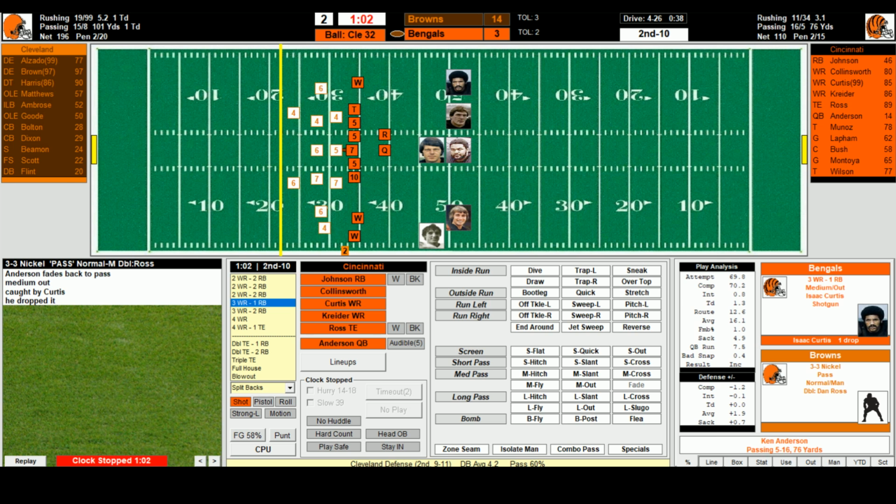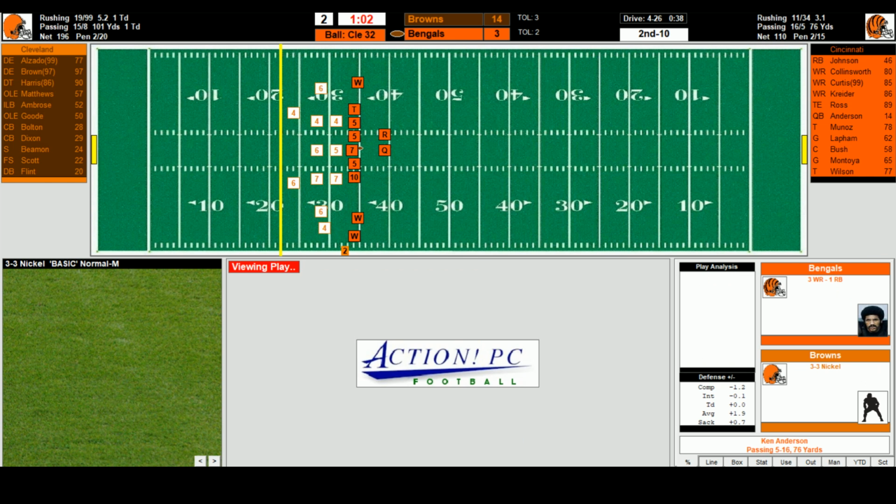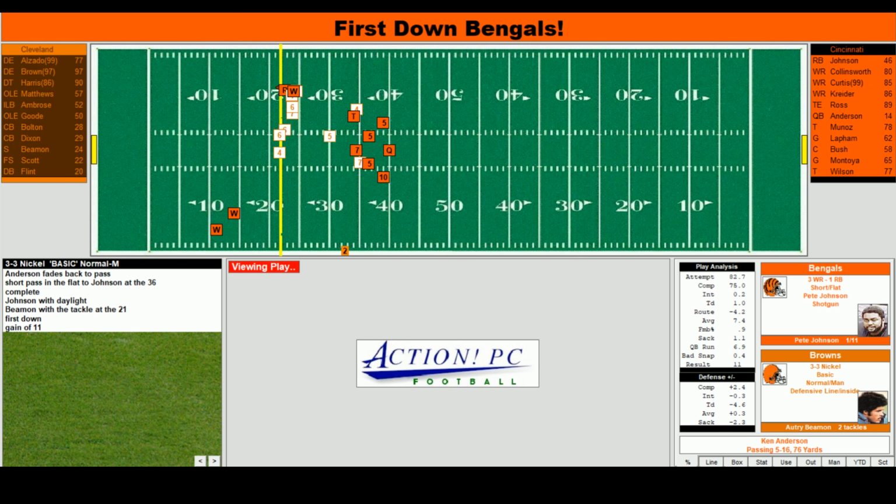So 2nd and 10. Johnson. Little flat pass. He'll fly it out to the far side. Anderson hits him. 36-yard line. 30. He gets inside the 25. It's a first down. Beeman with a tackle. Gain of 11.